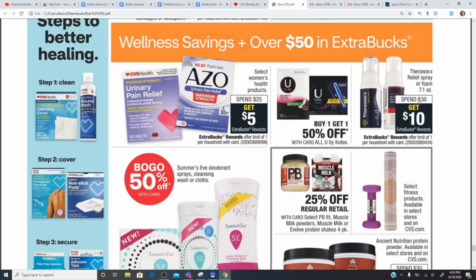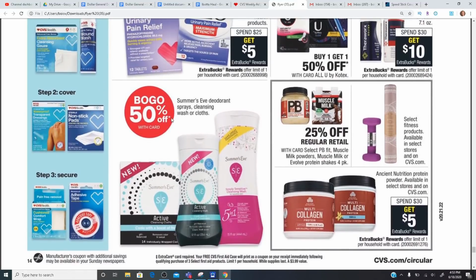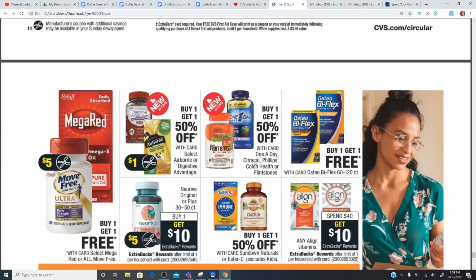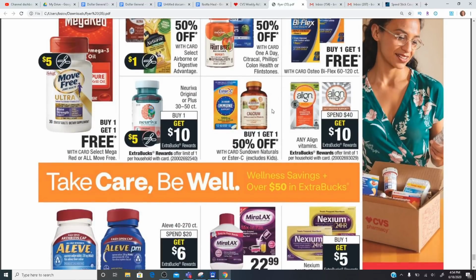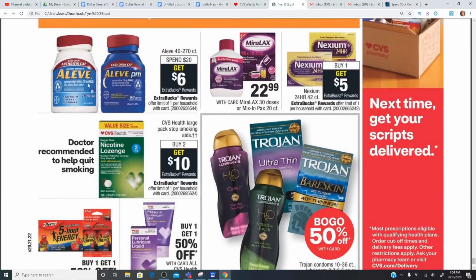TheraWorks Relief Spray or Foam. Spend 30, get a $10 extra buck. Summer's Eve, buy one, get one half off. 25% off regular price for Muscle Milk or PB Fit, probably PB Fit. Anyway, there is a $1.50 Ibotta rebate for Muscle Milk. And nothing else here.